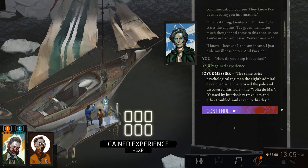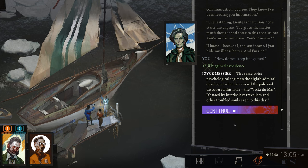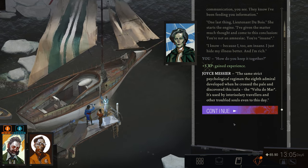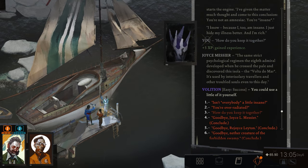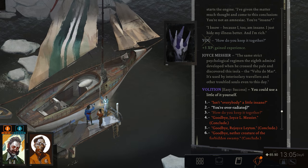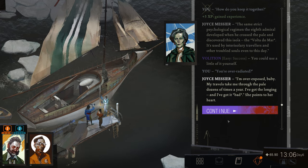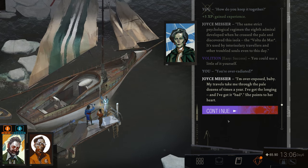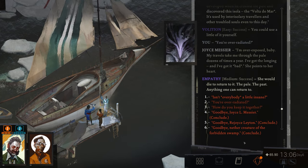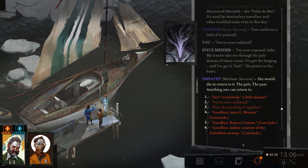The same strict psychological regimen the 8th Admiral developed when he crossed the Pale and discovered this Isola. The Volta Domar. It's used by inter-Islary travellers and other troubled souls, even to this day. You could use a little of it yourself. Okay. You're over-radiated. We already knew that, but let's ask it anyway. I'm overexposed, baby. My travels take me through the Pale dozens of times a year. I've got the longing. And I've got it bad. She points to her heart. Longing for what? She would die to return to it. The Pale. The past. Anything one can return to.